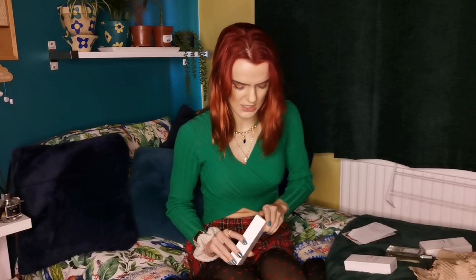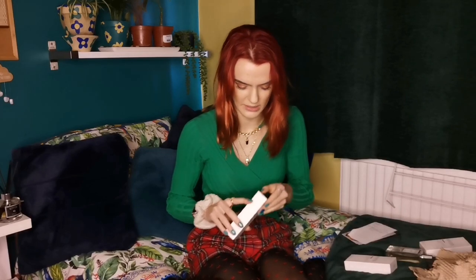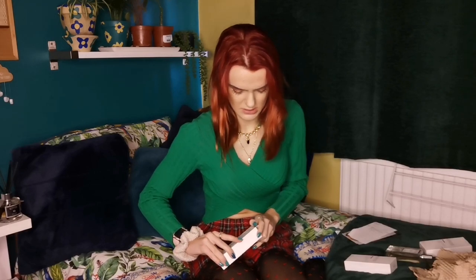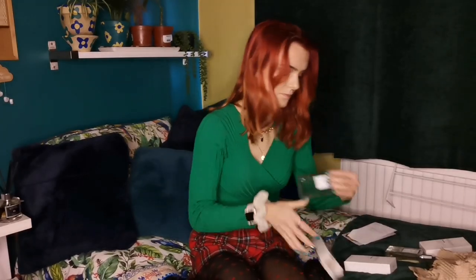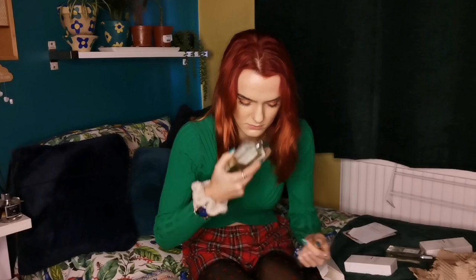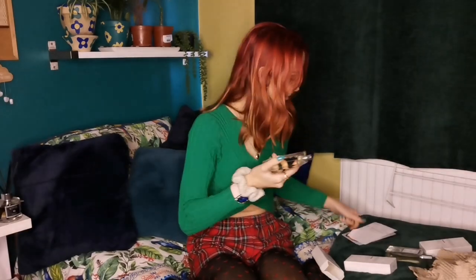I love it. Right, this is the Sauvage, which I actually shouldn't probably be opening because it's not for me. Oh my gosh. They're gonna know. They're not gonna know. They'll never know. Right, get the other one out of my nose. Oh! I do not remember this one smelling this nice.